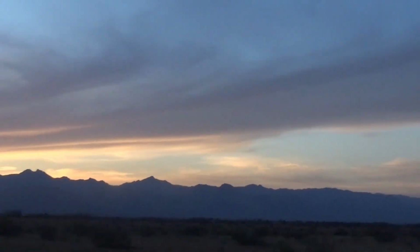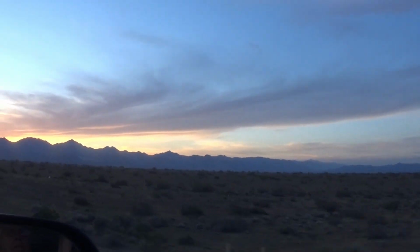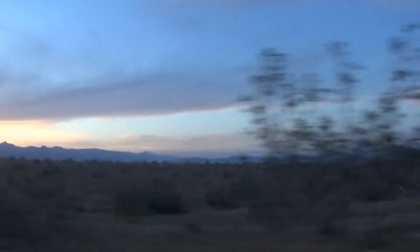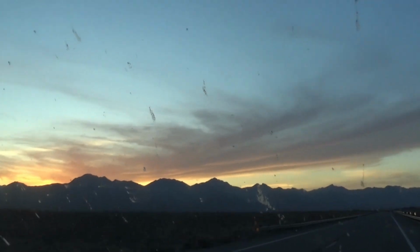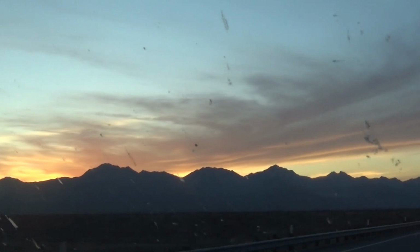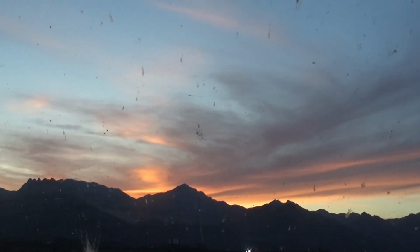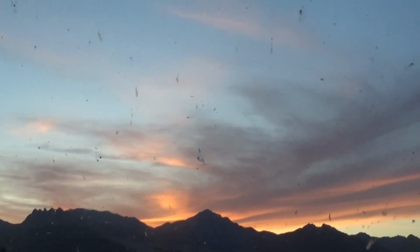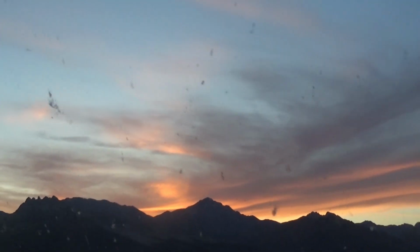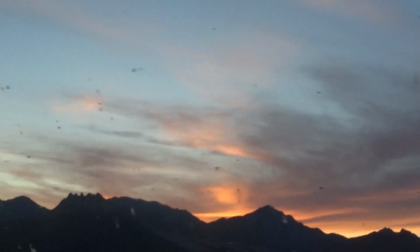So we'll pull into Walmart, and she'll go in, and I'll sit out in the car and wait as the sun touches the desert mountains alongside. We're going to find us a place to camp tonight, someplace on public lands as we move northward, as the sky is putting on one of its very best sky shows.